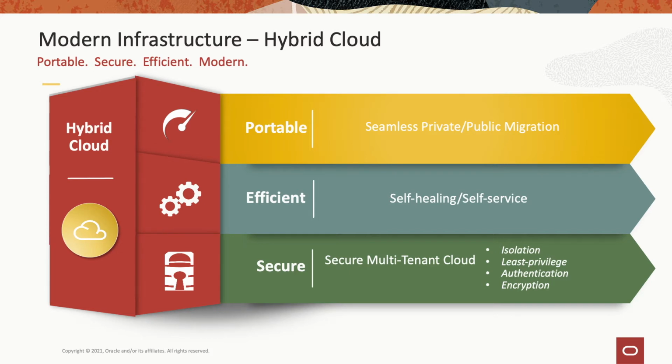A portable hybrid cloud means there is a seamless integration and ability to migrate your applications from your private to your public and to other multi-clouds as well. You need an efficient hybrid cloud that can be self-healing as well as self-service for all the users of your hybrid cloud technology. Where applications are developed, you need to add an instance, create an instance. You should be able to do it via self-service. And security, as we all know, is absolutely paramount to any application and digital transformation process. And our hybrid cloud solutions will help you deliver that.